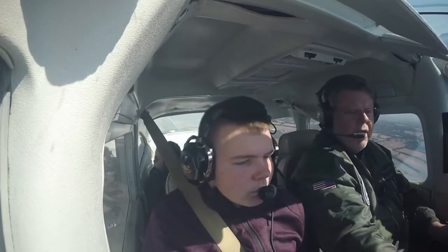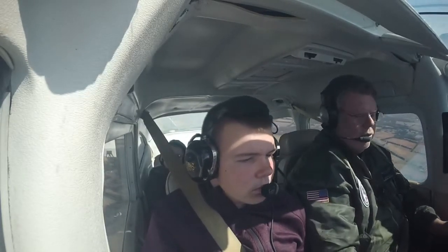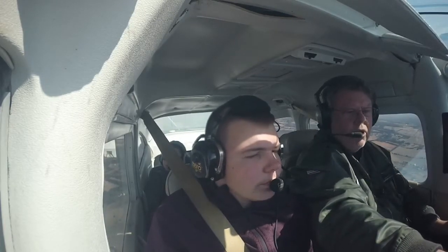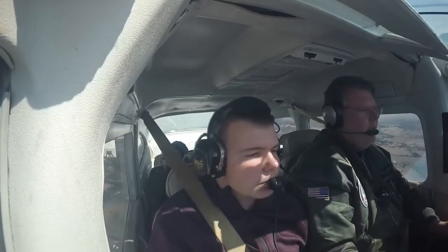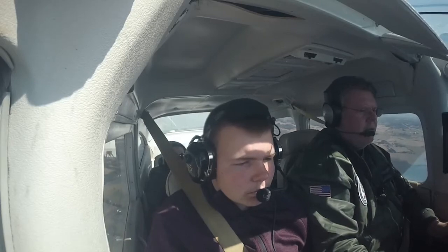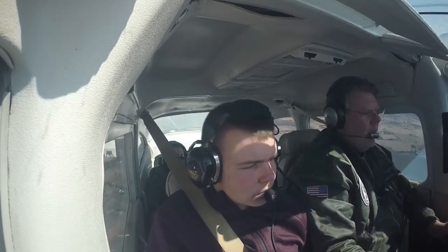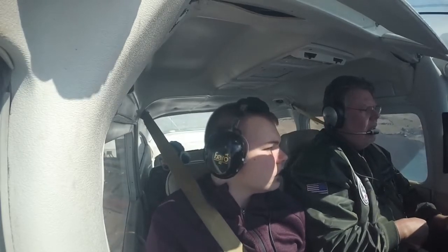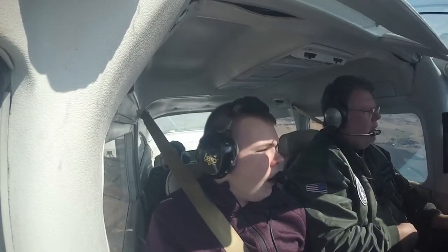So we've pulled back into cruise climb. We're not at full power anymore. Now, I'm also watching this EGT gauge. You know, we watch your oil temp, you watch your oil pressure. And basically we're going to climb for about 2,300 feet.